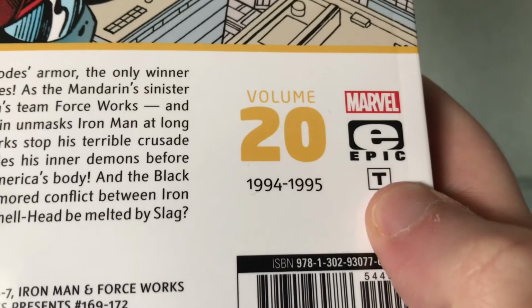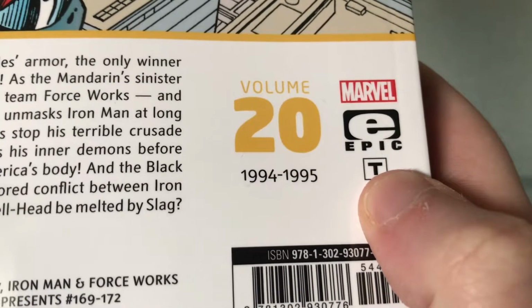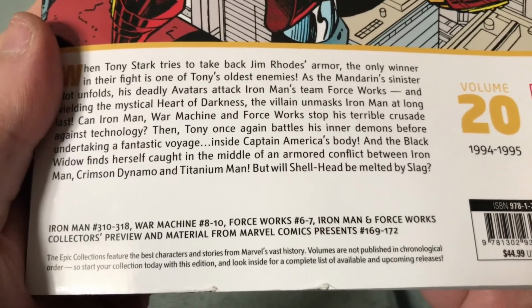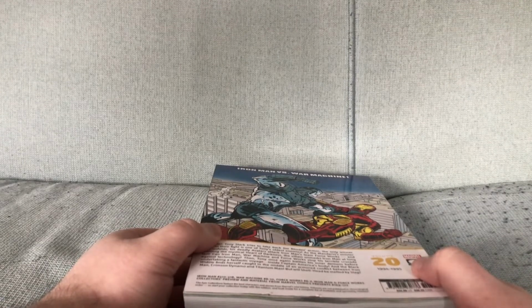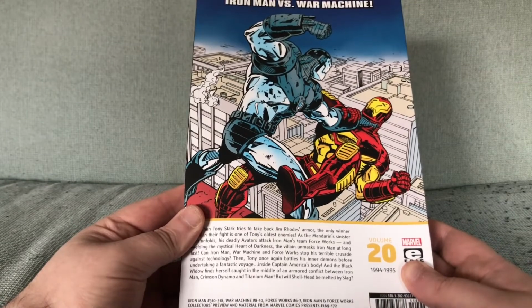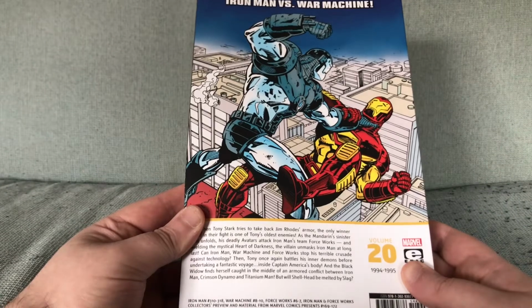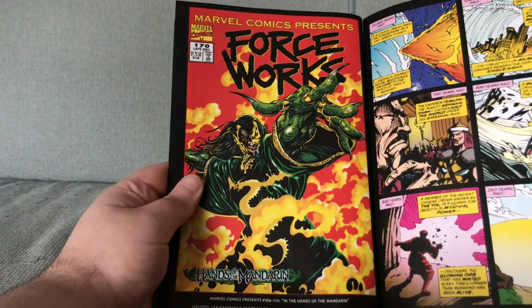This is volume 20, comics from 1994 to 1995. And it has got the last batch of Iron Man issues before the cross-dressing begins. It will be interesting to see if they do the cross-dressing as an Avengers Epic Collection or an Iron Man one, or likely both. Without the entire crossover, there isn't enough Iron Man comics to round off the final collection of his original series. We open straight with this crossover.